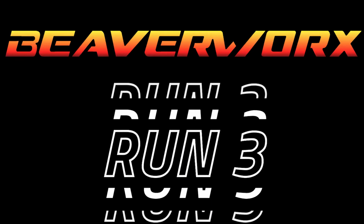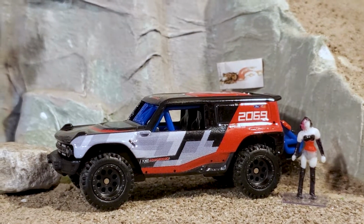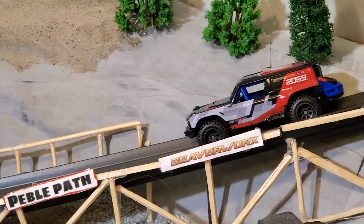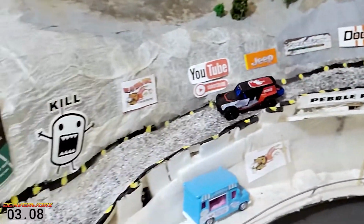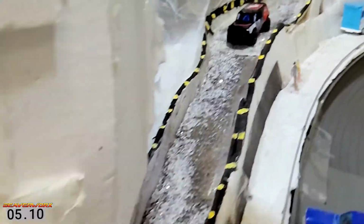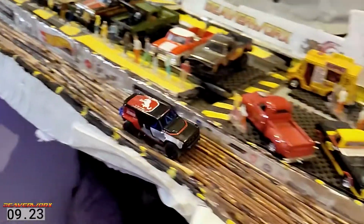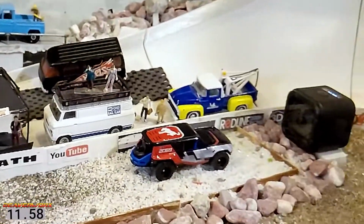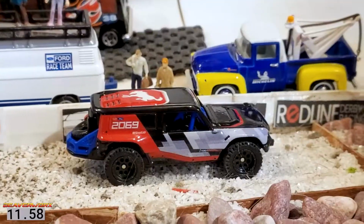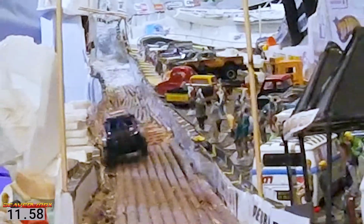Run three. Second run for the Bronco R. Cindy Sixpack driving that beautiful casting down that ramp, and it's all set up. Here we go. Check it out. Down around the first corner, down through the little lip into the drop-off through the big deep aggregate. She's even catching some air. Big speed this time over the logs. That's the way a Baja truck should perform. 11.58 over the line. She did a great job in that Ford Bronco R.